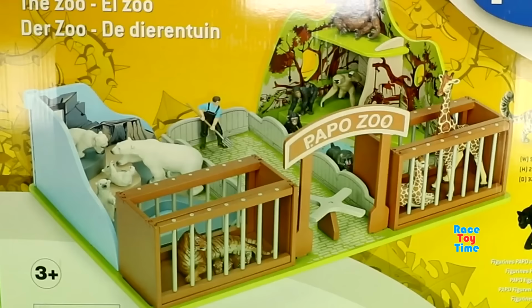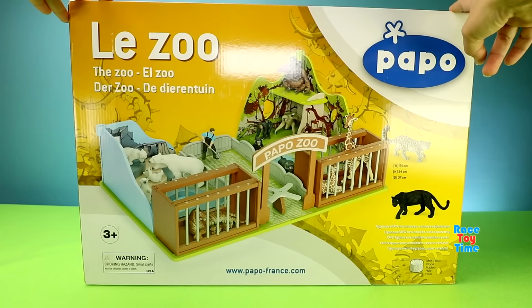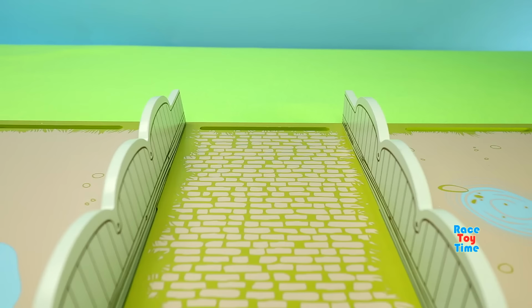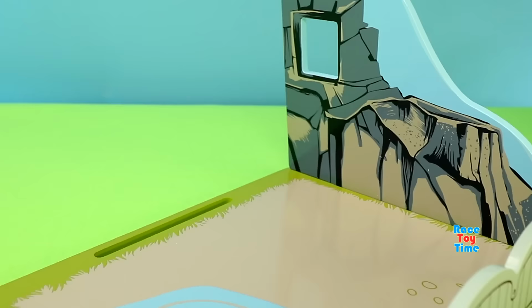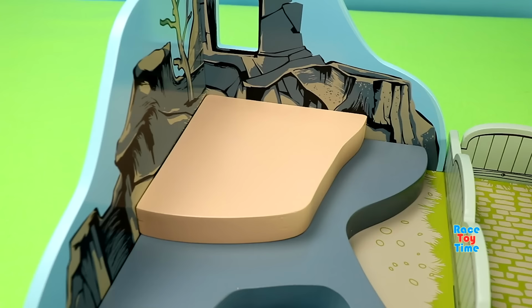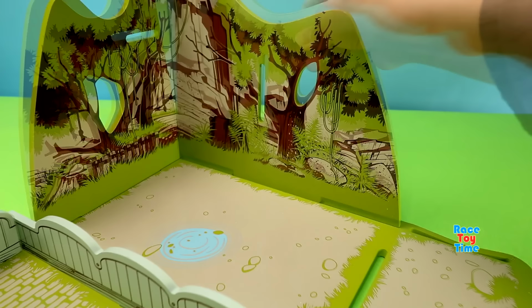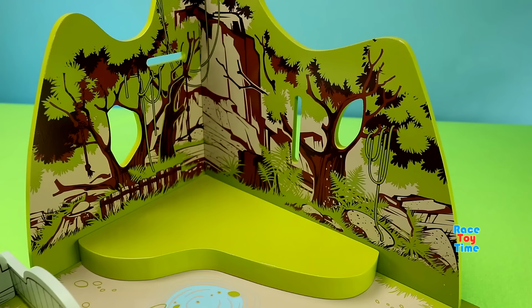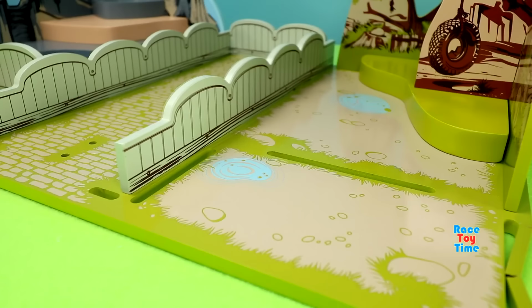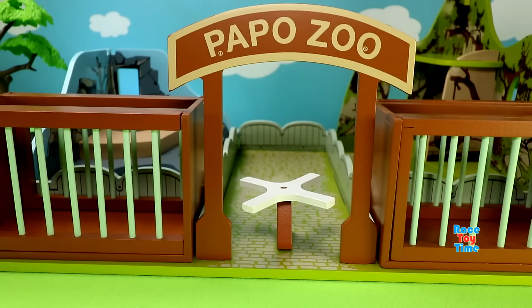Today I'm going to show you this cute Papo Zoo playset. Now let's open this up so we can get started. Here's the zoo. This is the entrance, and it comes with four enclosures for the animals.